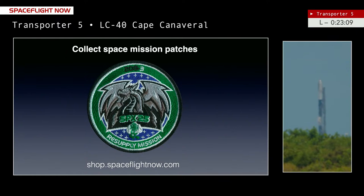Also has the four-leaf clover, which has been a hallmark of all SpaceX mission patches dating back more than 15 years, back until the first successful flight of SpaceX's Falcon 1 rocket. Every SpaceX patch since then has incorporated this four-leaf clover for good luck.